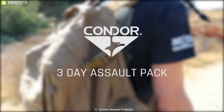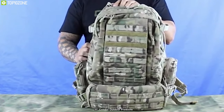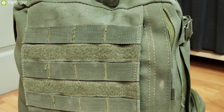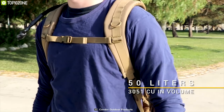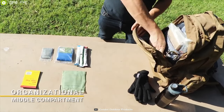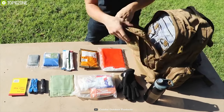Introducing the Condor 3-Day Assault Pack, one of the most popular backpacks, appreciated by operators and everyday users, and it has proven itself every time in any situation. This is a backpack for tactical purposes that comes with a massive 50-liter storage, so storing tactical equipment will be a breeze. Designed for easy access and organization, this backpack has 7 pockets to store loads of accessories that you will need while being in a tactical situation.